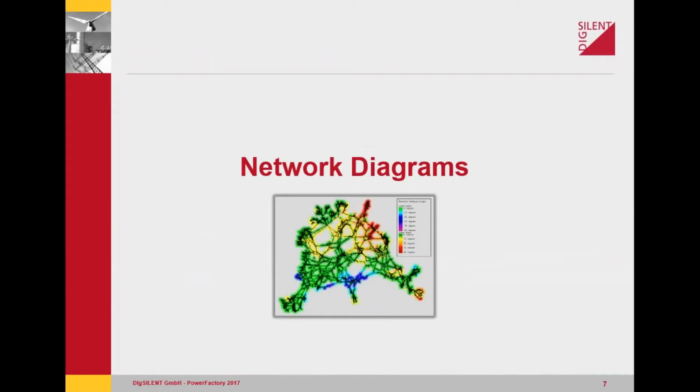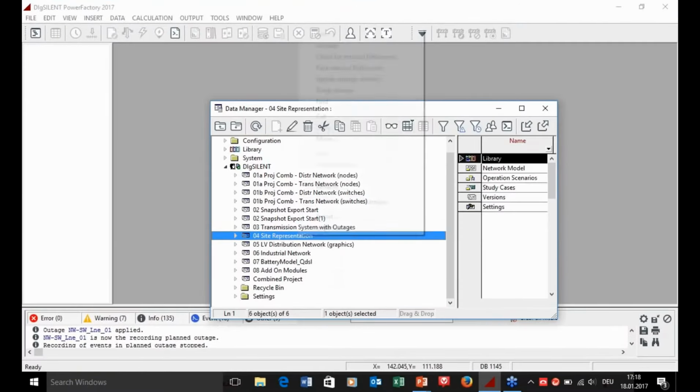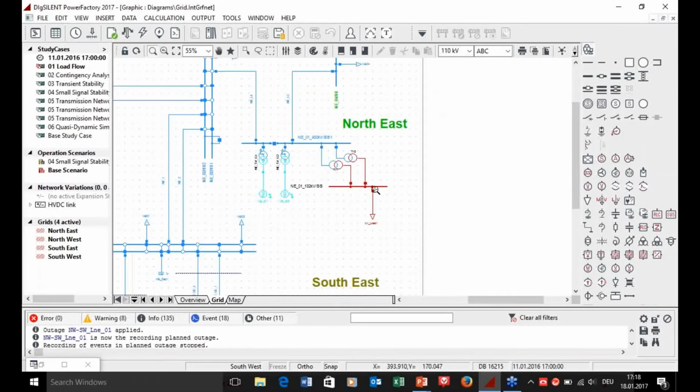Moving on to graphical representation. In PowerFactory 2017, there have been graphical developments which allow sites to be represented. Site objects are typically used where there are two or more substations at different voltage levels in one location. In this example, there are two substations contained within a single site, a 400 kV substation and a 132 kV substation.